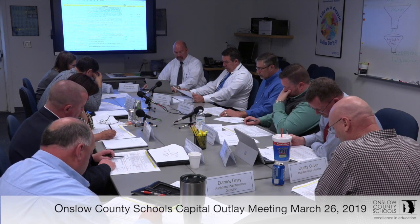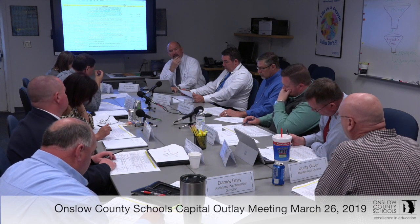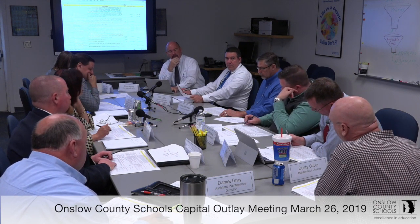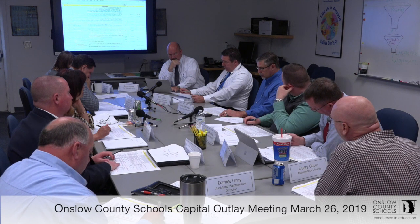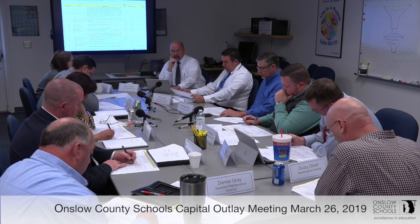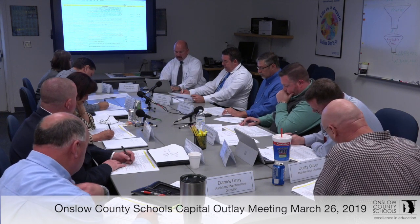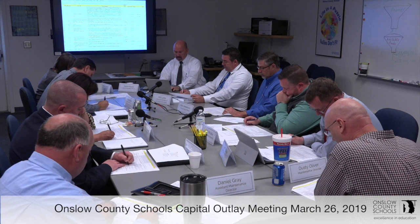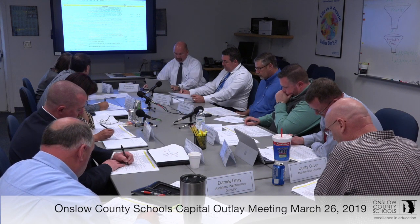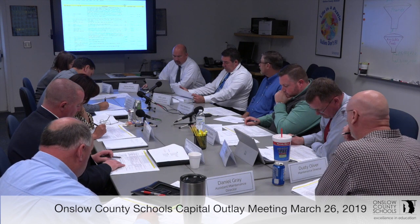Keyless entry where mobile classrooms are going. Do they already have the keyless entry, the S2 system? No, but it's coming this spring. We've already put a PO in. It'll take care of the whole school, not just the mobiles. Okay, so that's already in process. Yes. Good.